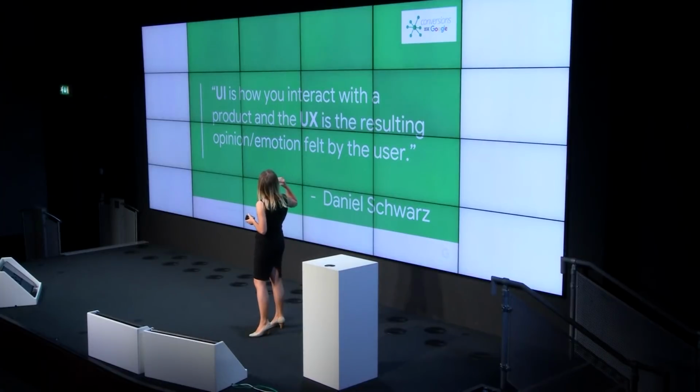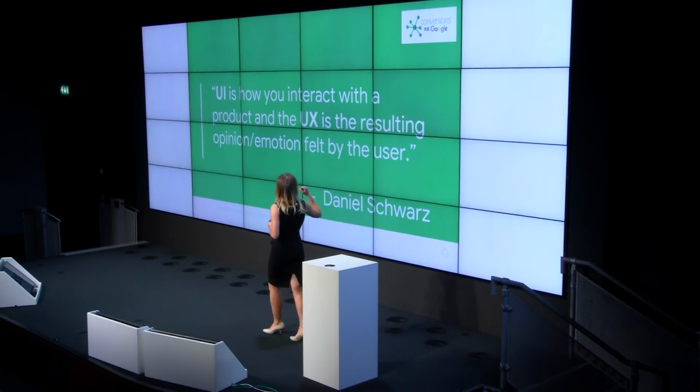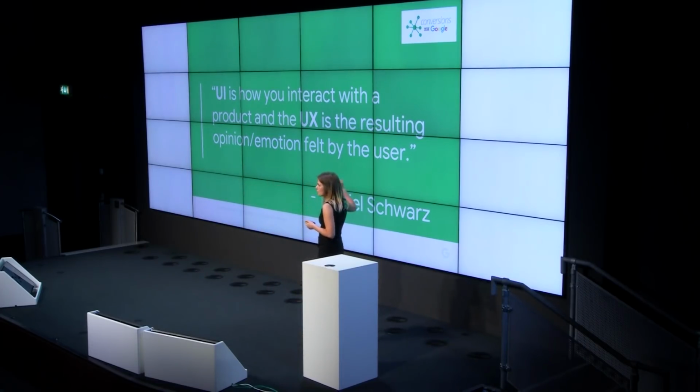I'm going to quote here a great UX designer, Daniel Schwartz. What he is saying is that, as a rule, UI is how you interact with the product. It's how can I read the content? Can I tap on it? Can I click? How does it respond? And then UX is the resulting opinion, the emotion felt by the user. Do we perceive the website as fast or slow? Does it make us feel happy or really frustrated? So UI is all about how things look, but UX is all about how things work and whether they really work for the user.